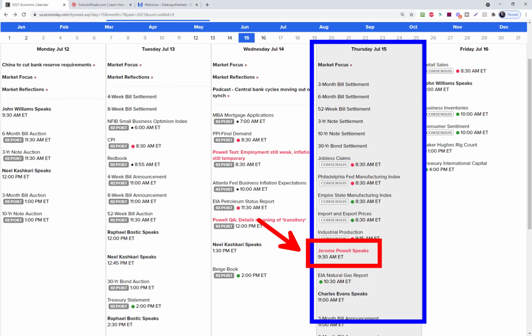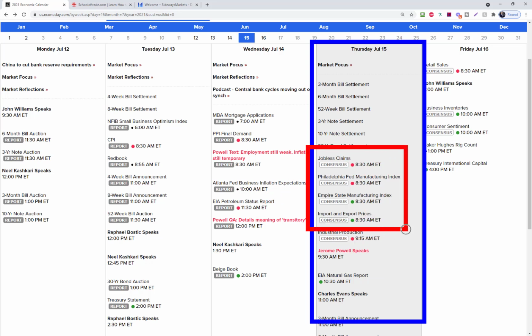So we shouldn't see as much of a volume drop as we saw today later in the morning, right, once he started speaking. So hopefully that won't slow us down too much. And of course, we got that 8:30 block of news to get us going tomorrow.